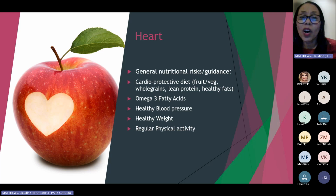So when we're looking at the heart in particular, let's look at some general nutritional risk and guidance. So following a cardioprotective diet, and what does that mean? That means having fruits and veg, your 5 a day again. Whole grains, I've been speaking about whole grains throughout the slides. Lean protein, by now you should know what lean protein is. So if you know, put it in the chat. I'm going to check afterwards to see if you've been listening and paying attention.